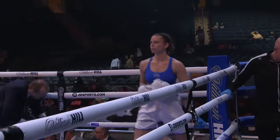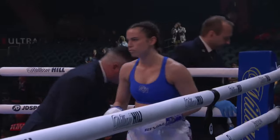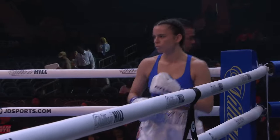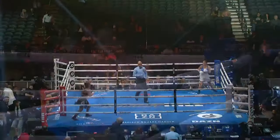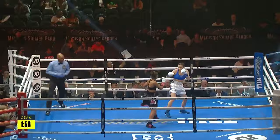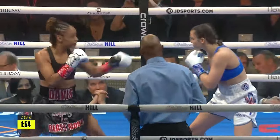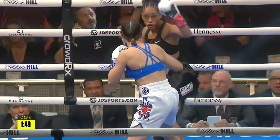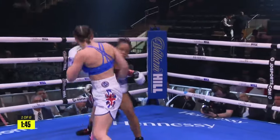There you see Skye Nicolson in the white trunks with the blue top, standing at 5'5". And Paisley Davis entering at 3-1 out of Houston. She stands at 5'3", a fast-paced fighter, stays busy behind her jab. Nicolson, more a quick in-and-out style. The southpaw, again, trying to quickly build up her pro resume. As we get going here, our second fight on Before the Bell.